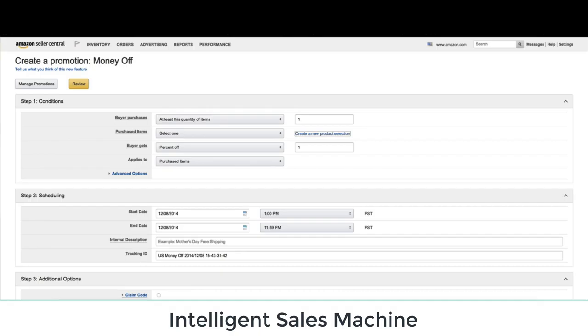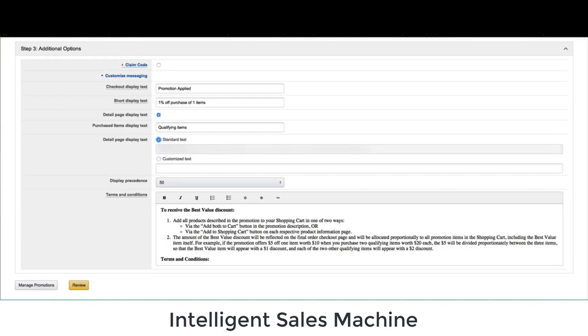In the section that says Buyer Gets, we have a drop-down where we can select a percentage off or an exact amount off in dollars. Then the small window to the right of that is where we can put in the percentage or the value that we're giving off, and it will apply to the purchased items. We then have a start date, start time, end date, end time, and an internal description. The internal description cannot be blank.